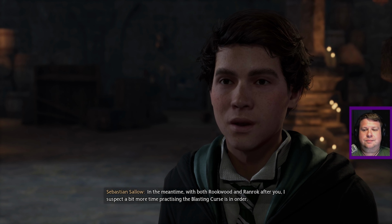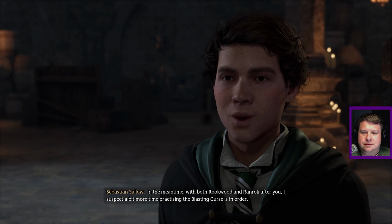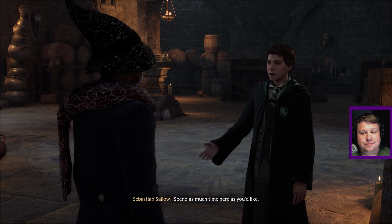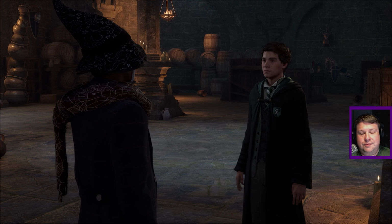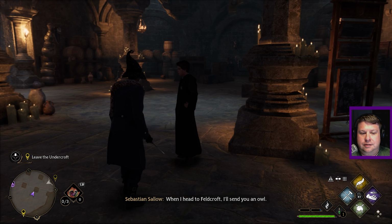In the meantime, with both Rookwood and Ranrock after you, I suspect a bit more time practicing the blasting curse is in order. Spend as much time here as you'd like. And remember, keep this place between us. Okay. When I head to Feldcroft, I'll send you an owl.